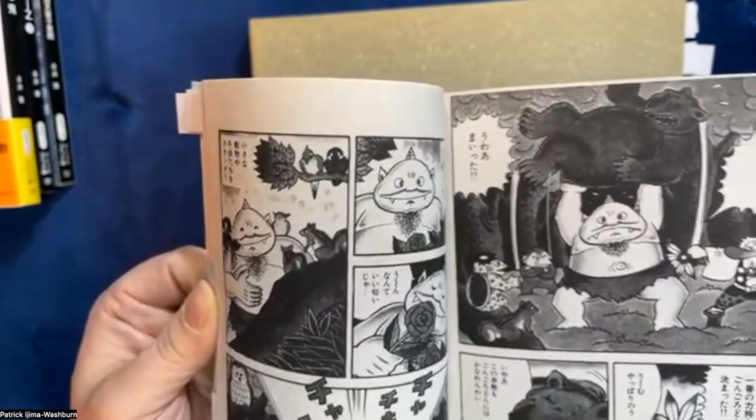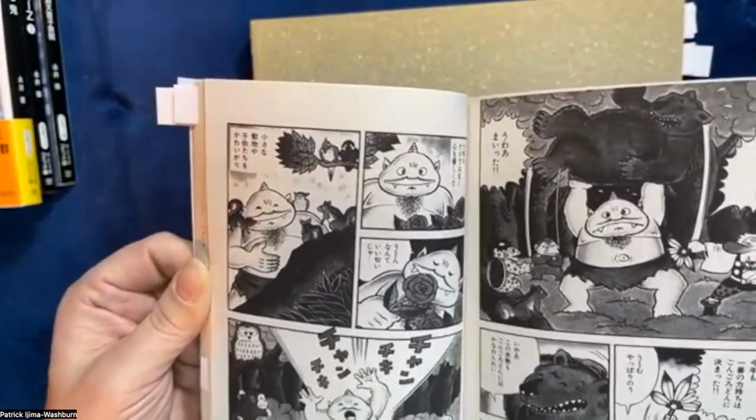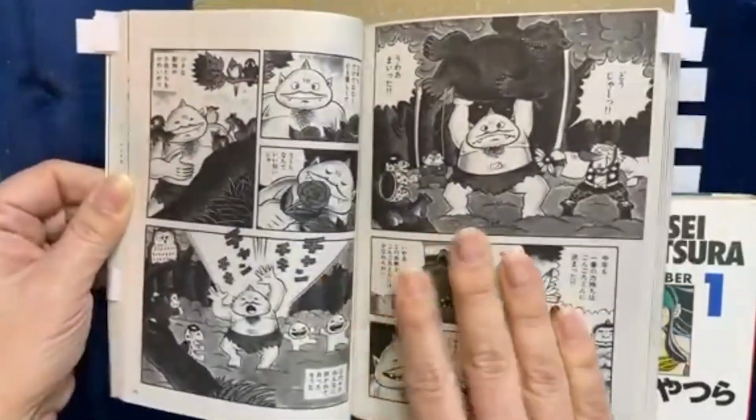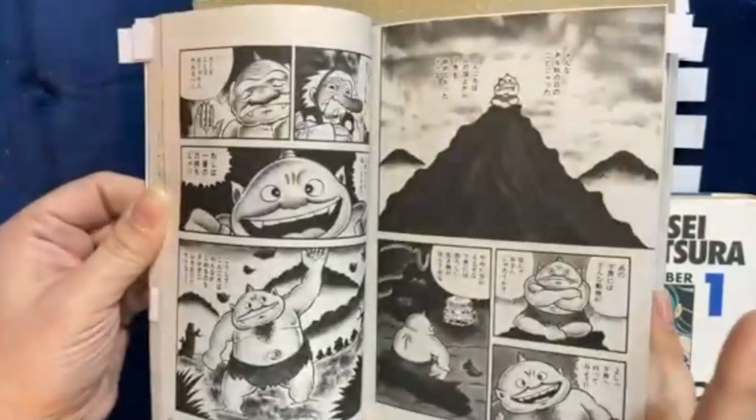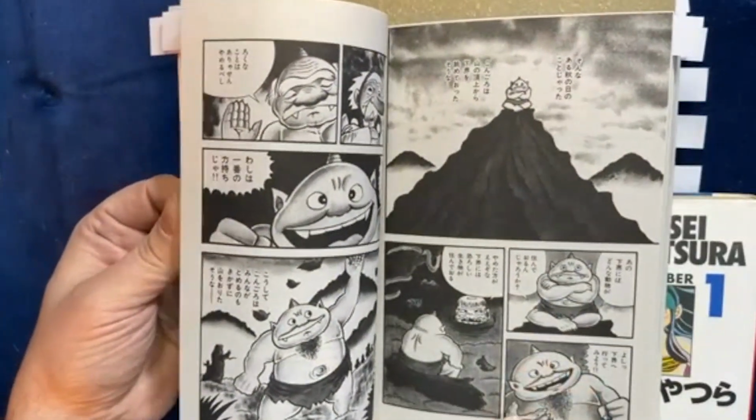And he's not a bad guy. He's hanging out with his yokai friends. He's a pretty good guy. He likes dancing and showing off his strength and everything. And everybody loves him for it. He's friendly. He's like, I'm going to go out in the world.